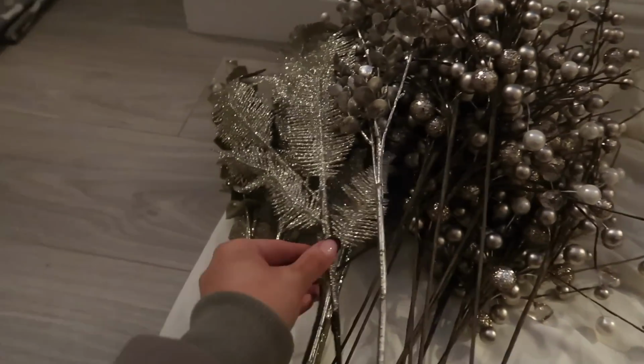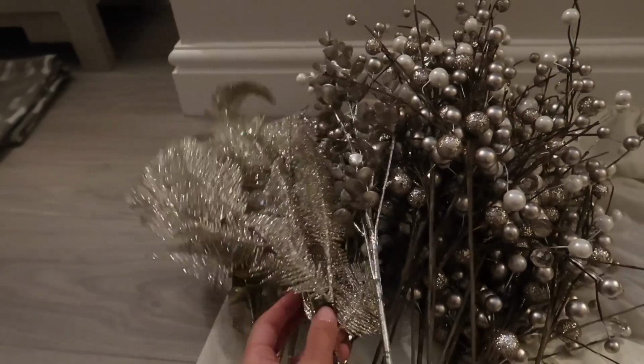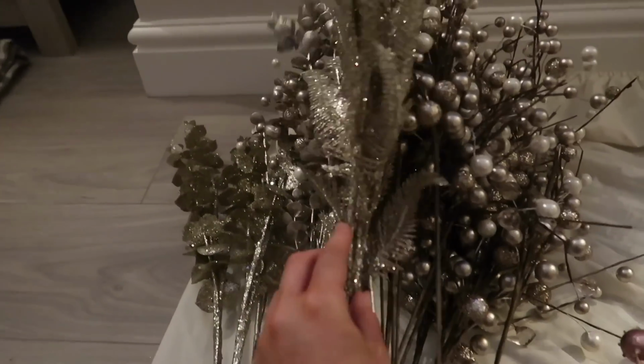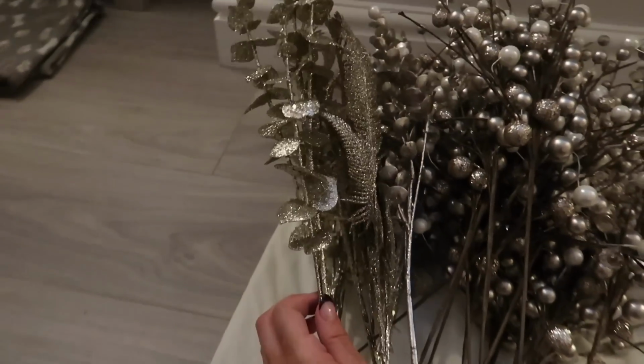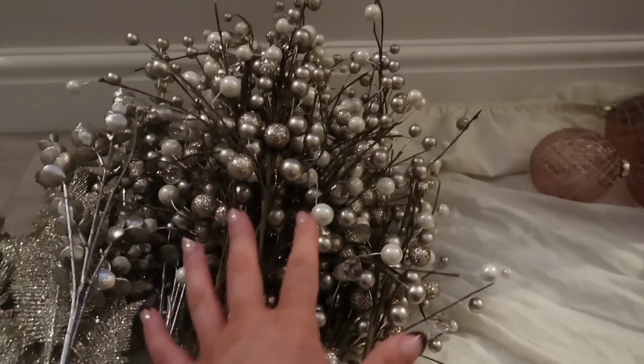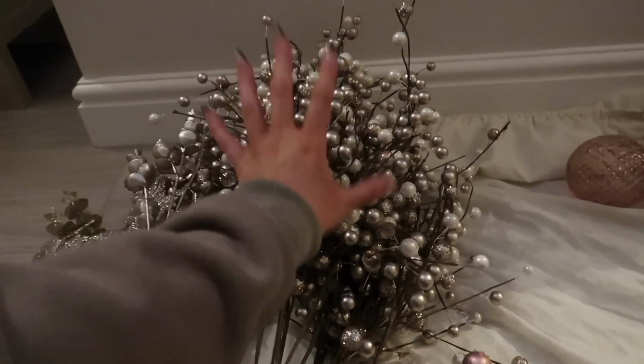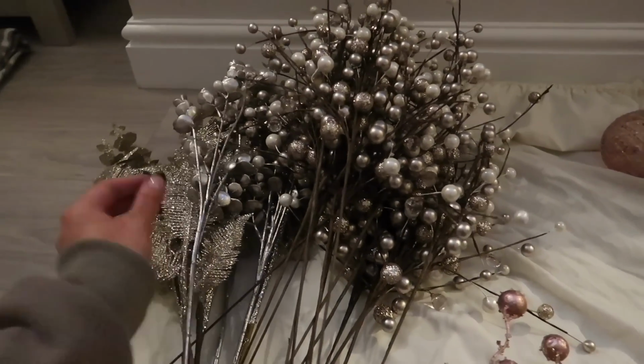And then from a local garden centre, I've got these gold feathers. So I think I'll put them in the top of the tree. And then I've also got these gold eucalyptus, so I might use them. The only thing is these are more gold, whereas this is more champagne, so it depends on what other baubles I add to the tree, but these are my options. Definitely using these, might use these.